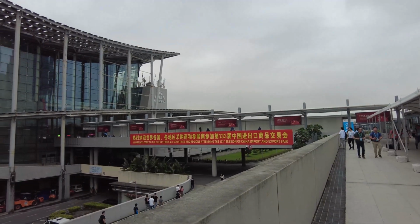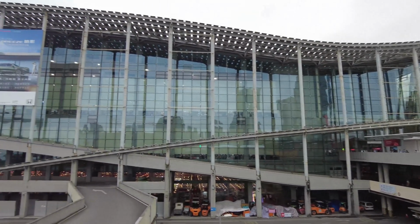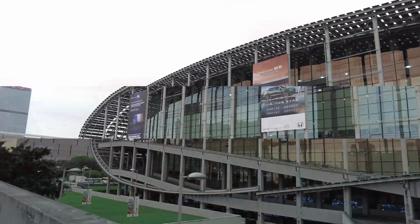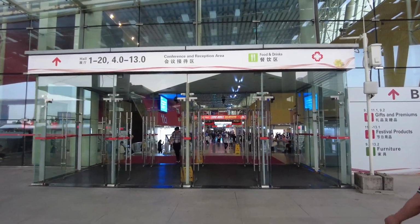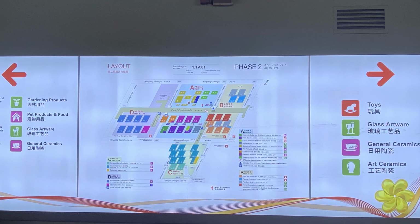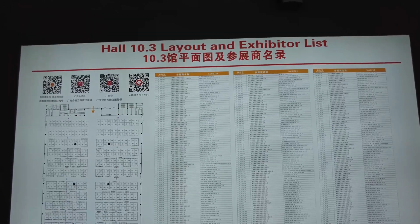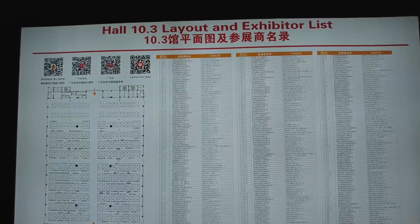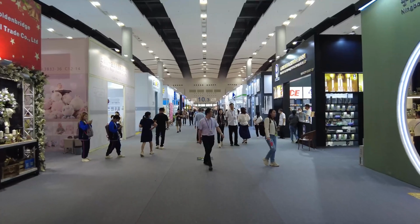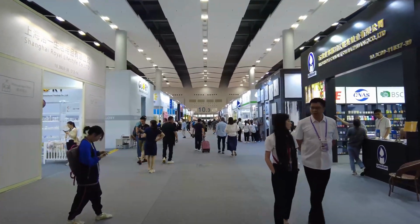Upon stepping into the Canton Fair, one is immediately struck by the sensation of entering a vast and modern space. The 4 massive venue areas are divided into 13 separate halls, each showcasing a variety of different products. This is the list of exhibitors within Hall 10.3, and it probably will take me more than an hour to just glance through the exhibitors in this hall.